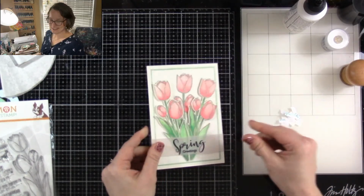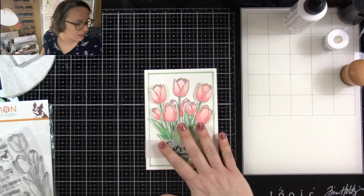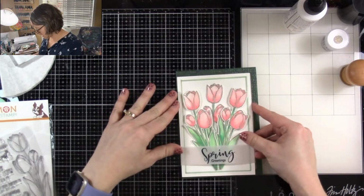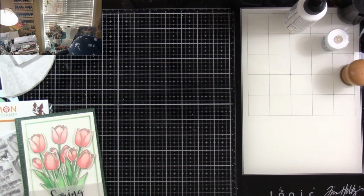All right, so now I'm just going to wrap that around. Oh my gosh, guys, I'm so loving this. I'm like McDonald's over here. I'm loving it. Okay. So now I probably won't put it down on top of there just yet. I think what I'll do is I'll get my base ready.